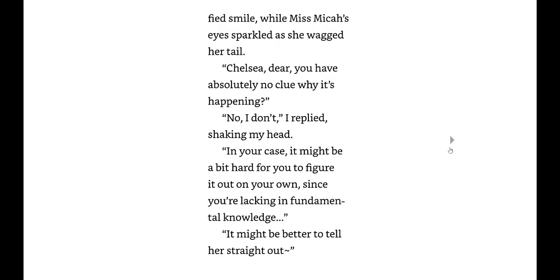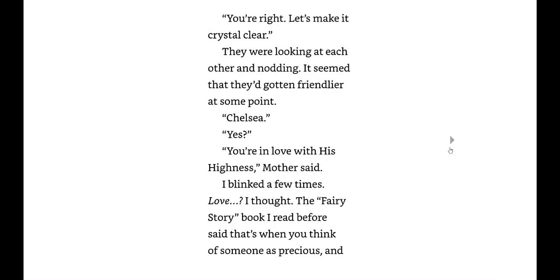"In your case, it might be a bit hard for you to figure it out on your own since you're lacking in fundamental knowledge. And it might be better to tell her straight out." "Yeah, you better be straight with her, else if you try and dance around it and be subtle, she's never gonna figure it out." "You're right, let's make it crystal clear." They were looking at each other and nodding. It seemed that they'd gotten friendlier at some point. I'm guessing they did. I mean, she's your personal chef. Of course your mother's going to want to keep tabs on that and make sure that you're getting good food and probably find out some recipes herself.